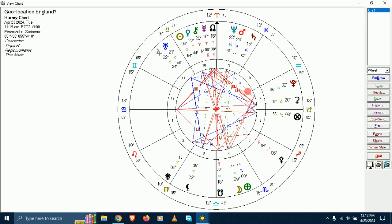A moist climate, a moist environment overall, and the overall geographical outline compared to the average country in the world is average, albeit very slightly below average. That's why this house is, instead of the usual 30 degrees, 27 degrees. Again, that's why it's ruled by Cancer.